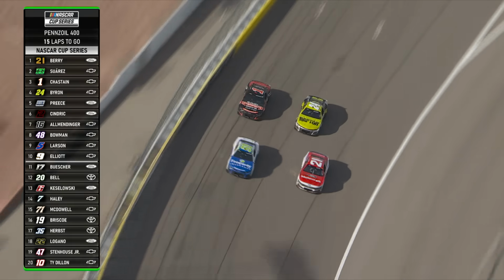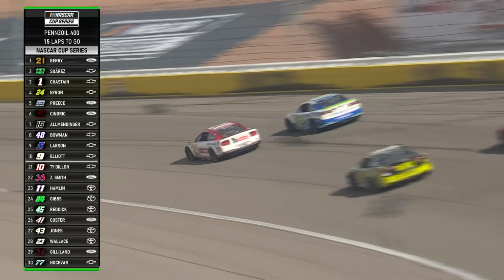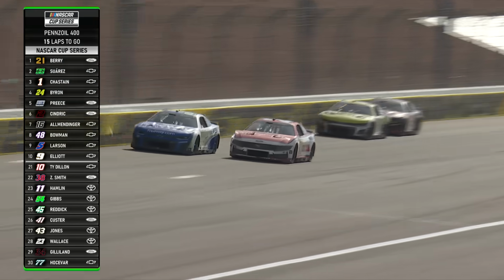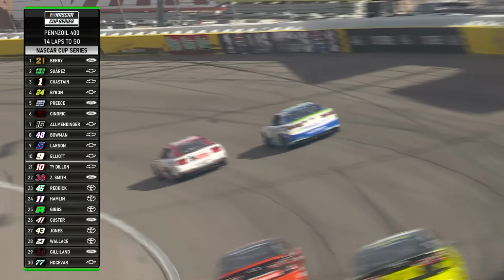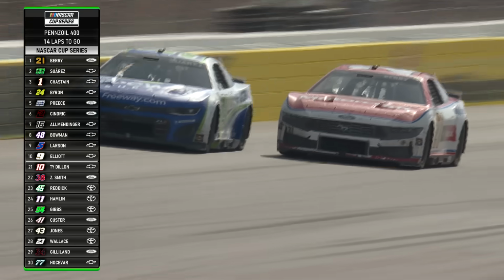With those cars side by side, I'm sure he was thinking big draft, big move. But here comes Byron. That's right, William Byron held him back. Just jumped right in there and made that a 4-car battle. And now off turn 2, 2 by 2. They're going to have to get wide here. This 24 car is coming. His car is extremely fast. If anybody has something for this win, it's going to be Byron. Suarez will have the drive off turn number 2 to the back straightaway and retakes the lead by inches.